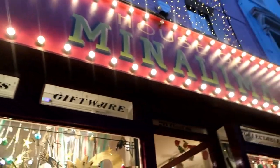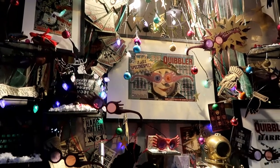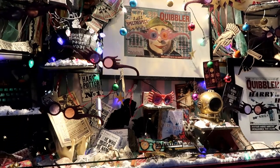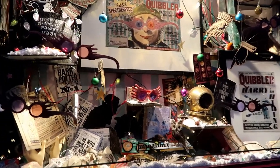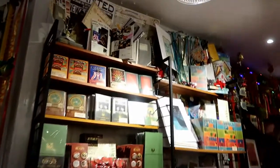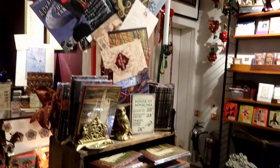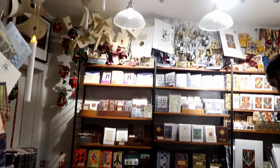To House of MinaLima. So it's actually quite close to the theater where they're doing the Cursed Child play for Harry Potter. And I'm really excited to visit House of MinaLima because this is the design duo that was behind a lot of the graphic artwork that was included in Harry Potter and also now in Fantastic Beasts and Where to Find Them. So yeah, this store is beautiful. I love all the decorations, and yeah, let's check it out.